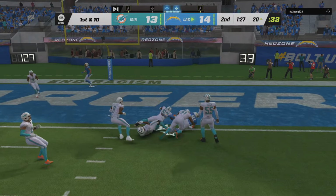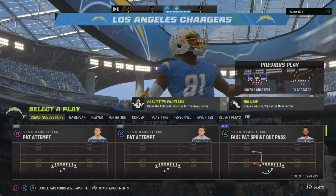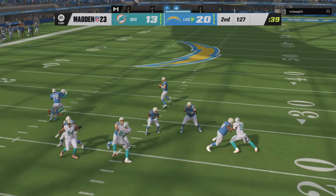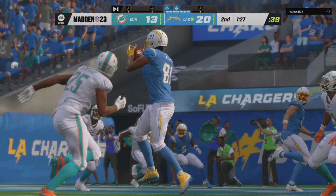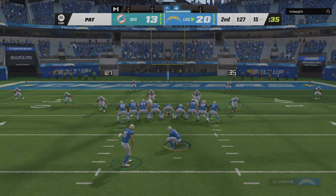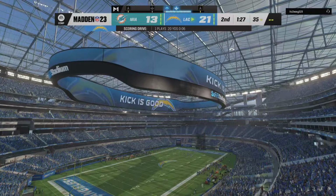This is caught, and he takes it in for a Charger touchdown. On the touchdown throw from Justin Herbert. And the Chargers are able to strike quickly to add on to their lead. And no matter how it comes about, when you get good field position, you have to make the defense pay. Short fields usually make for good offense. Point after, right down the middle. And the lead is up to 8.